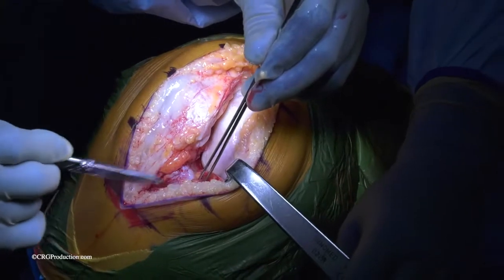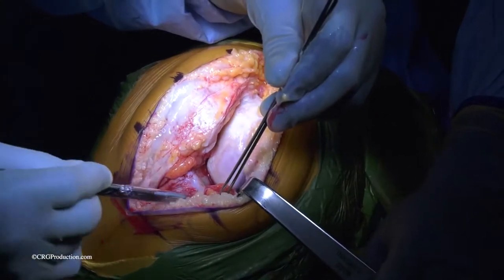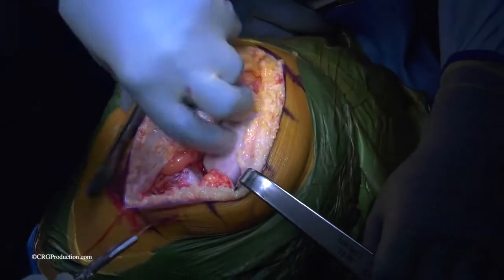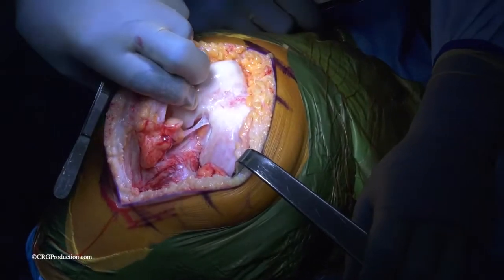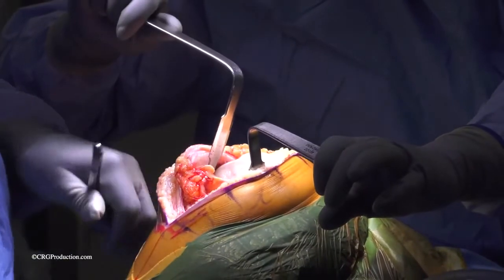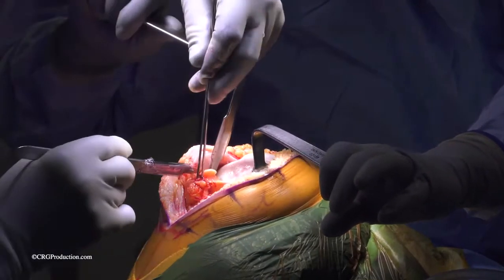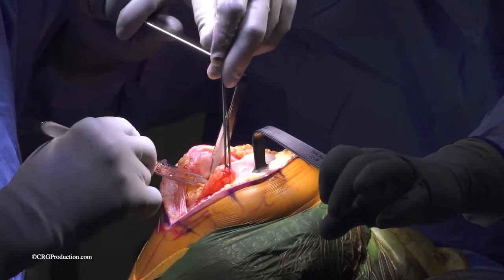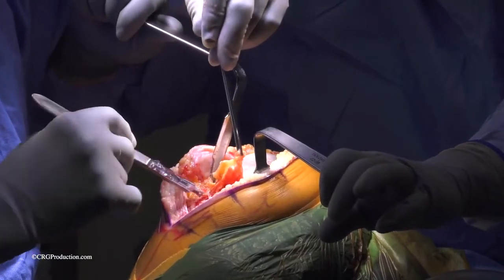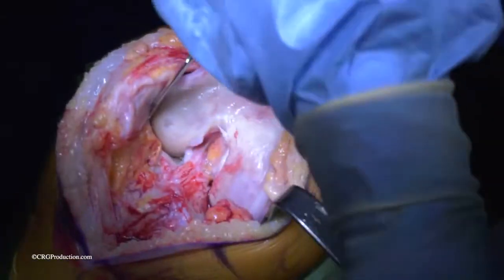The tissue is elevated from the bone. In this case, the medial ligament is pulled medially, or toward the inside. Another retractor is placed on the outside part of the knee. There's a fat pad called Hoffa's fat pad, which was removed during the procedure to allow for a complete exposure of the top of the shin bone. The shin bone is called the tibia.